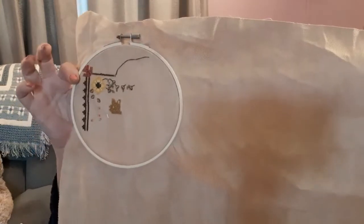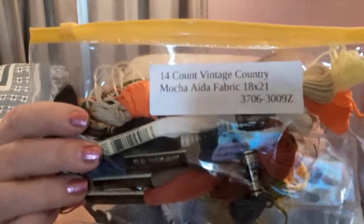So I still haven't decided whether I'm going to do them all together like a set. I have to see which way that goes. Like all in one piece, because I've got this nice big piece of, hang on, we're getting there. It is 14 count, vintage country mocha. And it's Zweigart. It's not Winchlet, it's Weigert. Oh, for pity's sake. Now I got threads everywhere. But yeah, it's Weigert because there's a Z there.